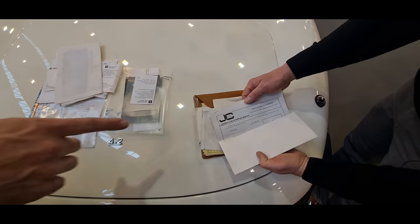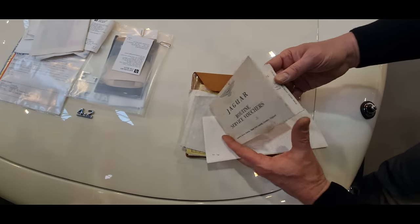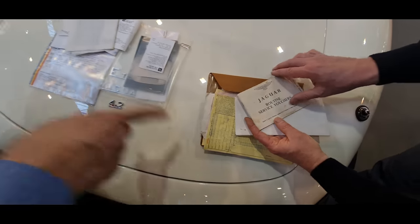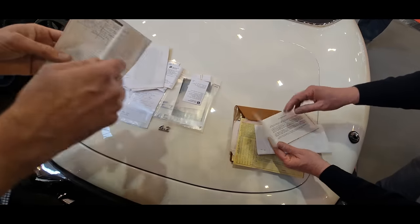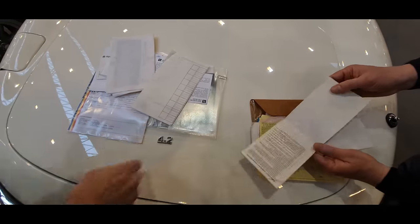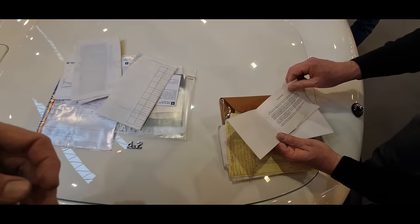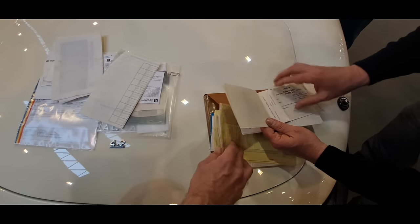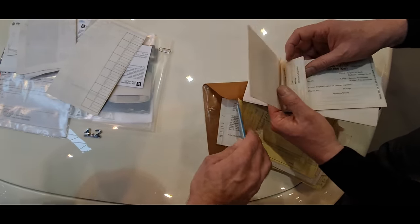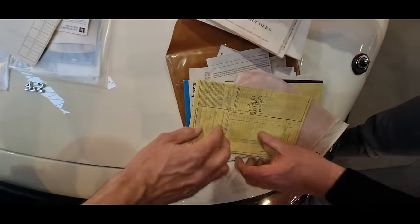Well, service vouchers, yeah, that's original stuff. That's rare. Roger Payne would love to see that. A US car would have that, but I couldn't find the JDHD certificate, so they probably don't have it. So old receipts going back to 83. That's nice to see. That's when the car was probably only 11 years old. Let me see when the first service was. There's no stamp on the first page. Very rarely there are. Oh, sadly there are no stamps on here. But let me see if there are more invoices.